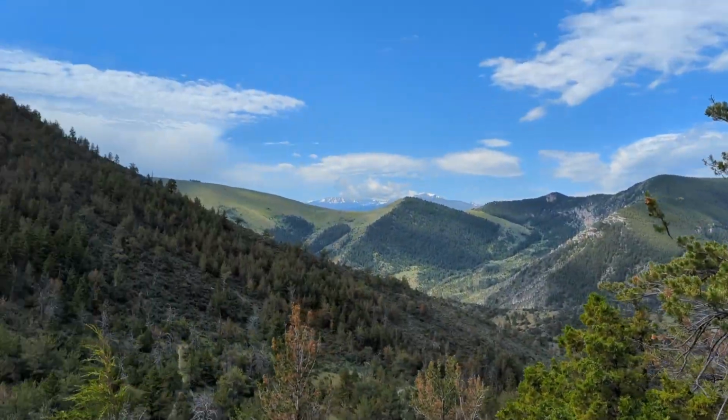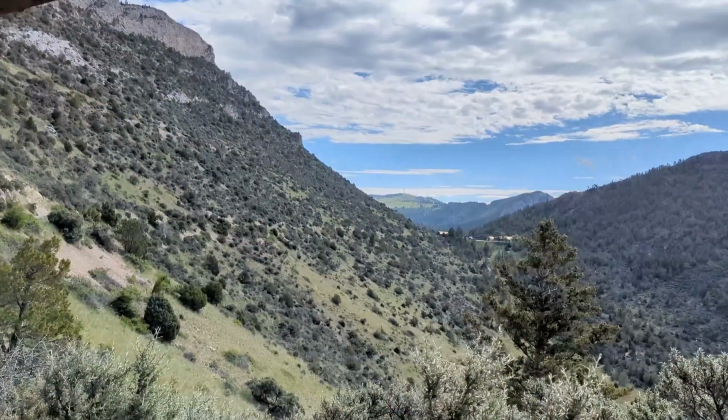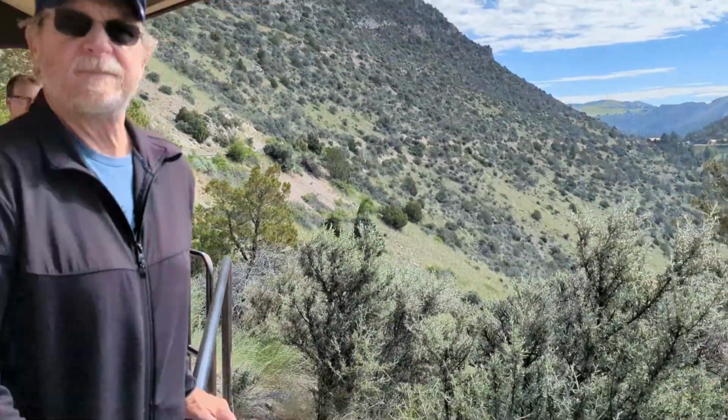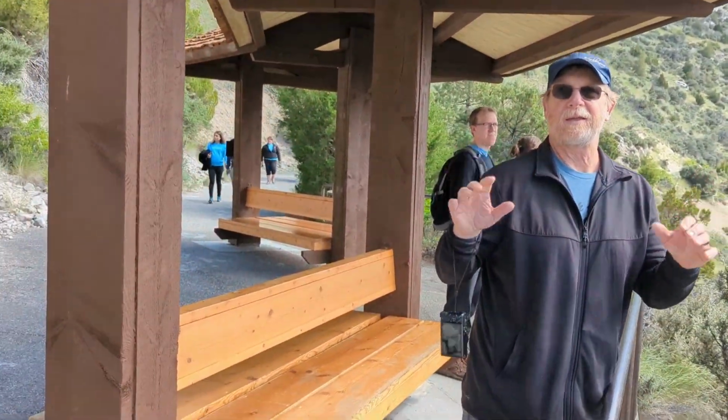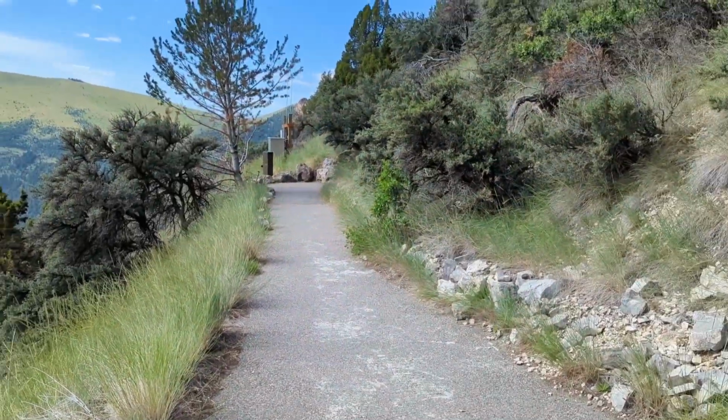But right now, this is our view. So we started out in the parking lot over there, and now we are over here. And then I'm assuming the cave entrance is there.